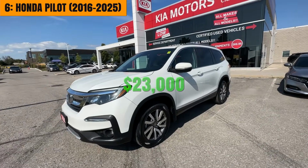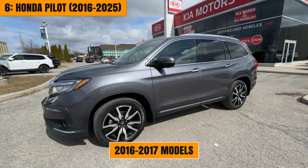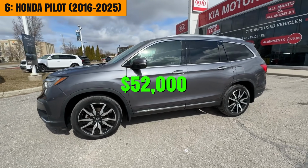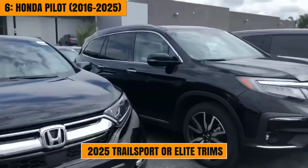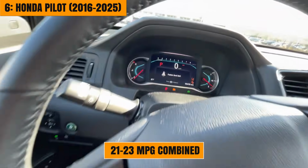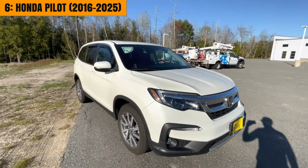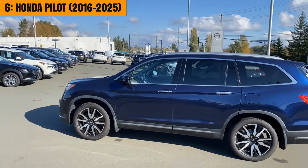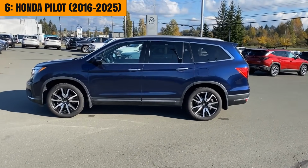Pricing ranges from $23,000 for solid 2016 to 2017 models to $52,000 for loaded 2025 Trail Sport or Elite trims. Fuel economy delivers 21 to 23 miles per gallon combined, and 5,000-pound towing capacity handles most family trailer needs. The Pilot balances space, reliability, and features without major compromises.